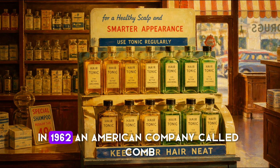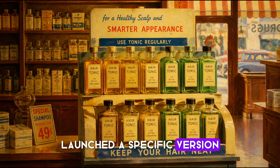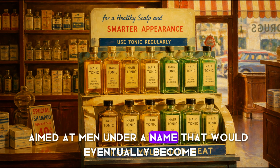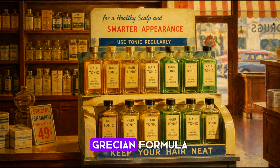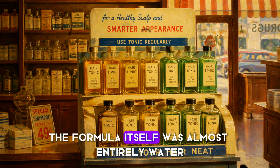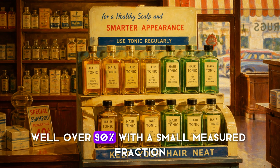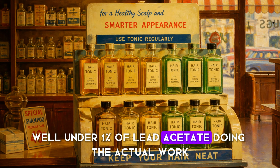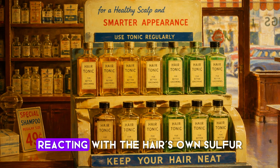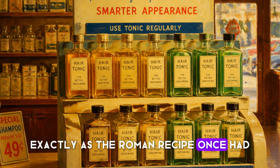In 1962, an American company called Combe launched a specific version aimed at men, under a name that would eventually become synonymous with the entire category: Grecian formula. The formula itself was almost entirely water, well over 90%, with a small measured fraction, well under 1%, of lead acetate doing the actual work, reacting with the hair's own sulfur, exactly as the Roman recipe once had.